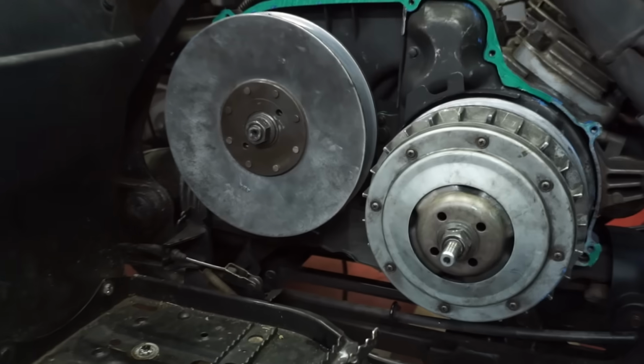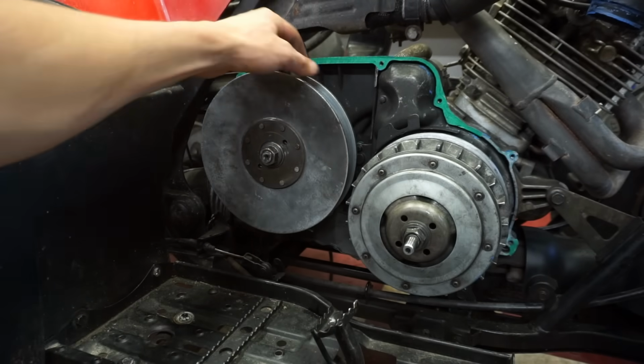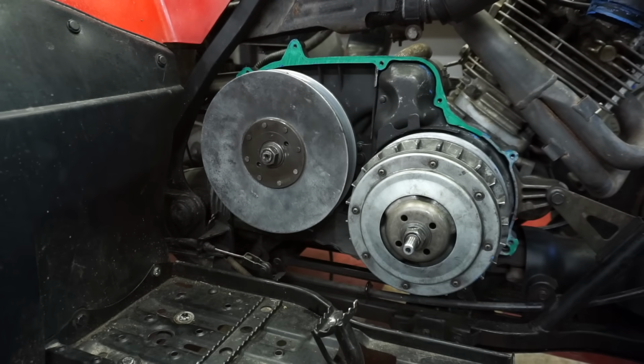Then we can get the belt on. So to get the belt on, we're just gonna put a screw in here. It will open up that secondary, then you can squeeze that belt on.